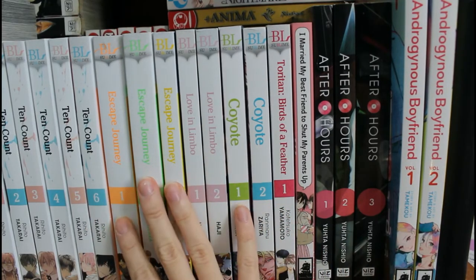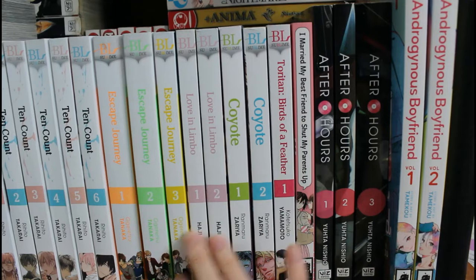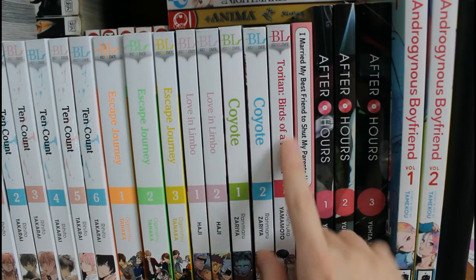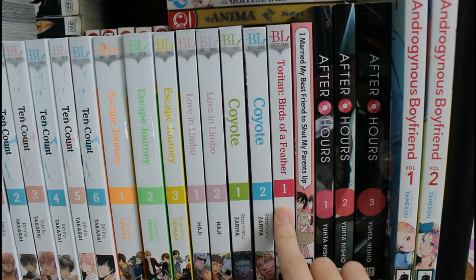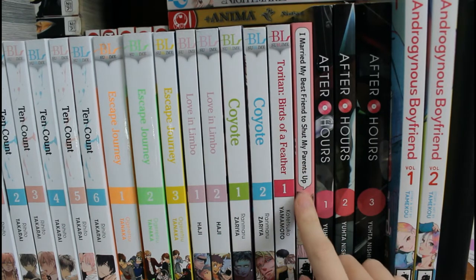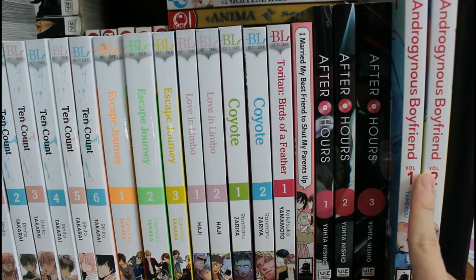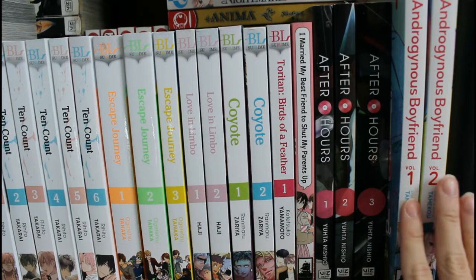Then we have Escape Journey volume 1 through 3, Love and Limbo volume 1 and 2, Coyote volume 1 and 2, Birds of a Feather volume 1, I Married My Best Friend to Shut My Parents Up, After Hours volume 1 through 3, and finally My Androgynous Boyfriends volume 1 and 2.